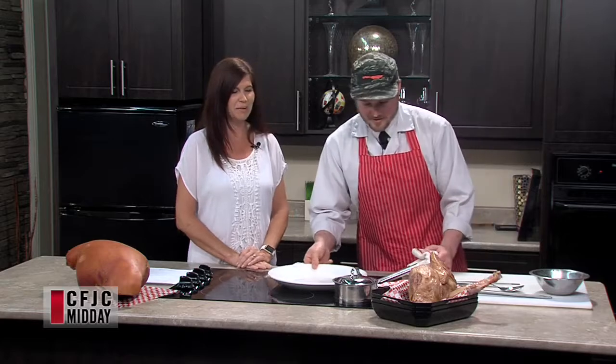You can just roast it. When they are smoked, they're fully cooked, so they are ready to eat. You could carve it off and eat it cold, but most people want it for a hot dinner. The biggest question I get is, are they cooked? They're fully cooked, so you don't have to worry about getting up at 6 o'clock in the morning and getting it in the oven. It's just a matter of warming it up. Just stick it in the oven a little beforehand, get the skin nice and crispy again, and carve it up. That's simple.